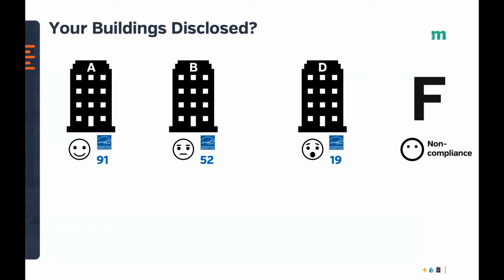Some of the markets, New York and Chicago among them, are actually going a step further. So not only is their building performance going to be publicly disclosed online, but affected buildings are also going to have to display a label on site at the building showing their energy performance. So New York, their logic was that they implemented this type of a setup for restaurants with health inspections. So they took letter grade stickers that a restaurant would get from a health inspector, and they required those restaurants to post those in the window.